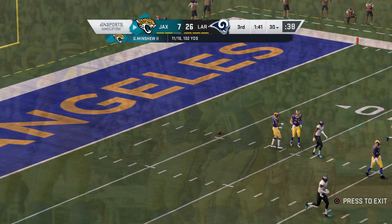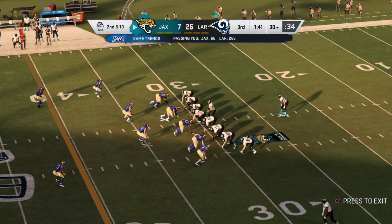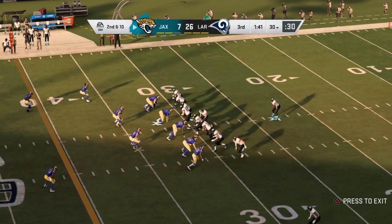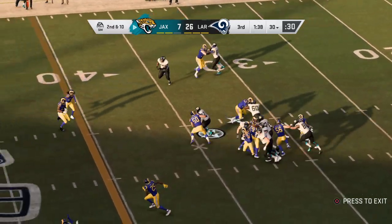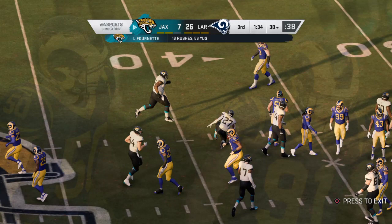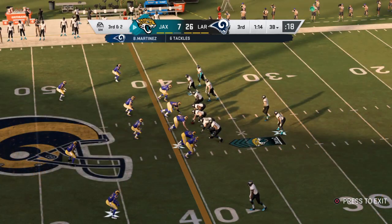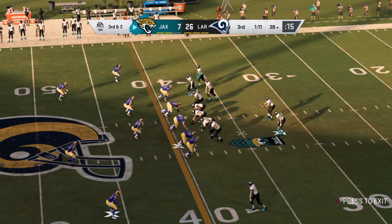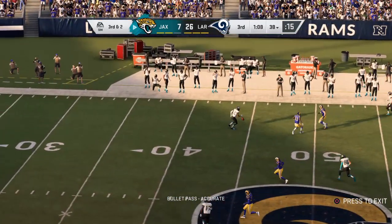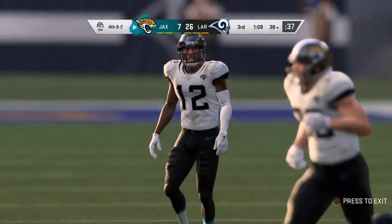Meanwhile, they take a shot to start the drive, but this is going to wind up incomplete. Ball on the 30 as they come up second and 10. Fournette. A nice job to get 8 there after the incompletion, and now they'll look at a 3rd and 2 coming out. These guys have punted 4 times already, and they're staring at a 5th, barring a conversion here on 3rd down. Now throwing on 3rd down there, but he cannot connect.